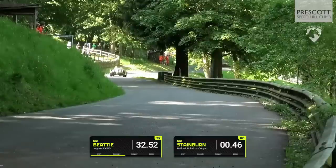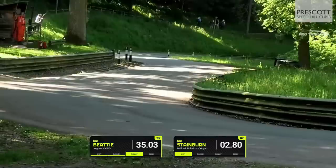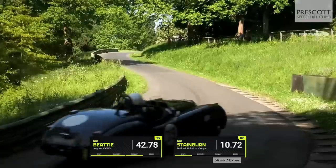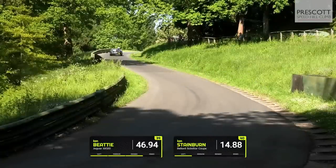49.78. Ian comes out of Pardon. Just the lines of this Jaguar sports car to me, just absolute perfection, I think. A bit wide coming out of the left-hander of the S's, but no major problems.